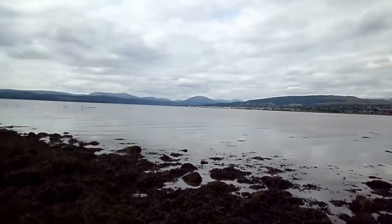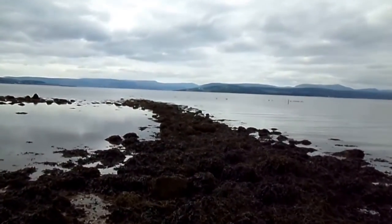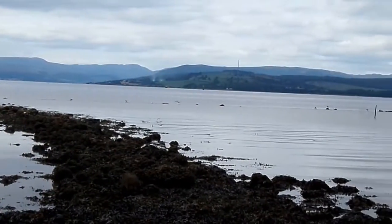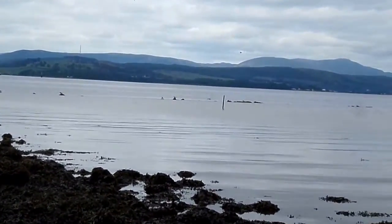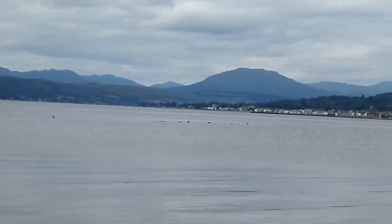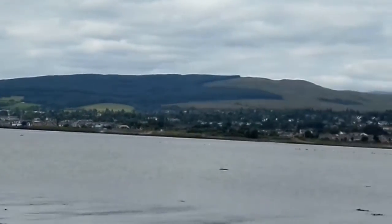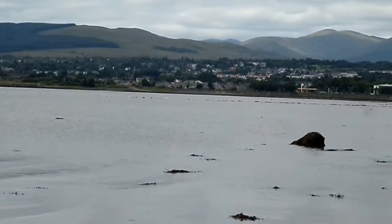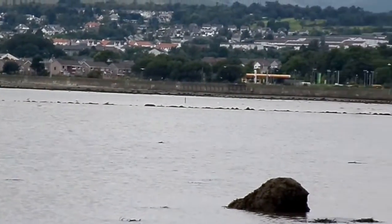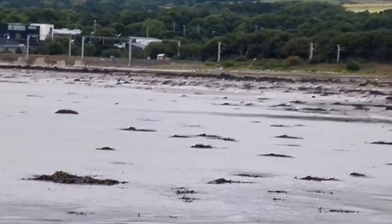Now the sheer size of this structure is only becoming apparent once the tide is allowing it to top. All these stones that can be seen sticking out here form the three sides of the yair. So right in the distance there, that line is the furthest extent. It's a very substantial structure.